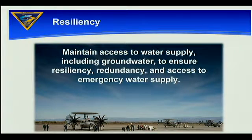With regard to resiliency, Naval Base Ventura County must maintain access to water supplies, including groundwater, to ensure resiliency, redundancy, and access to an emergency water supply. Some of the public discussions surrounding groundwater sustainability planning and modeling have proposed restrictions on pumping within a saltwater intrusion management area that runs along the coast and covers both Point Mugu and Port Hueneme. We have long recognized the need to cooperate with neighboring jurisdictions and water providers to protect the aquifer from saltwater intrusion, as evidenced by the 1996 agreement with Port Hueneme Water Agency.